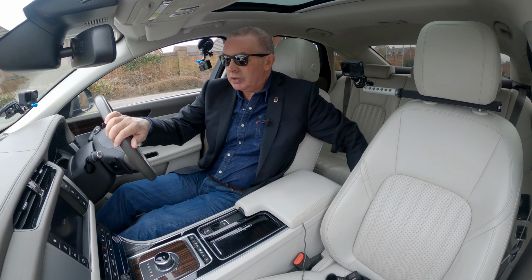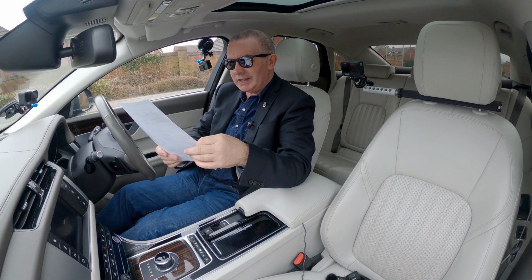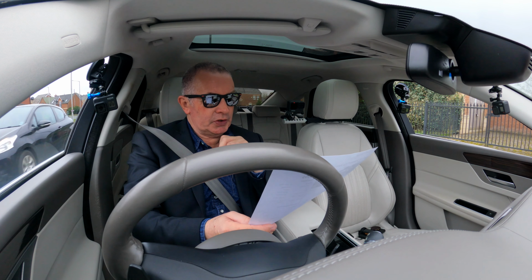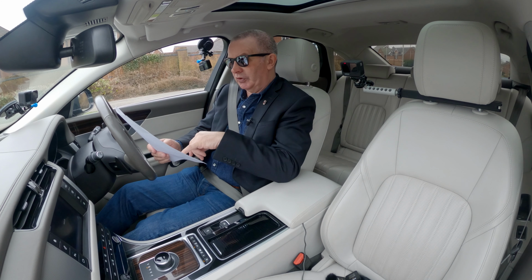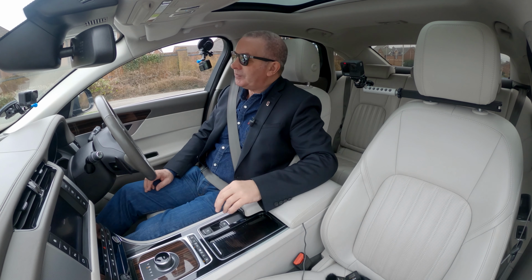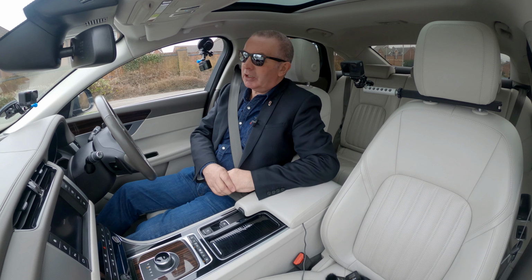Let's just see service history while I remember. 31st of the 5th, I think it was 2019, at 13,484 miles, Leaders Garage Bolton. 24th of the 2nd, 2021, at 27,242, Ribblesdale Land Rover Settle. It's on 27,321 miles.